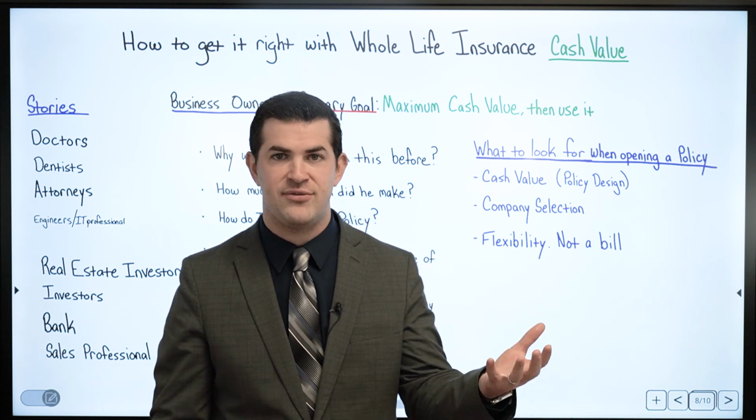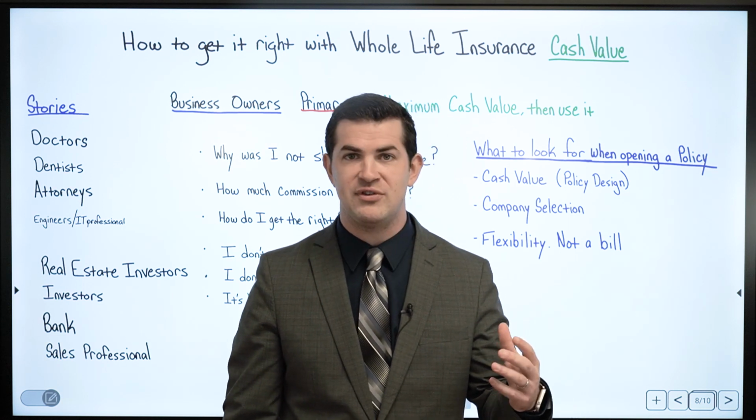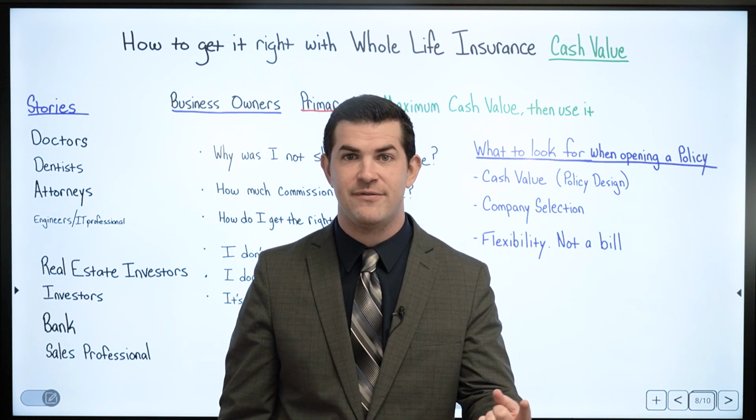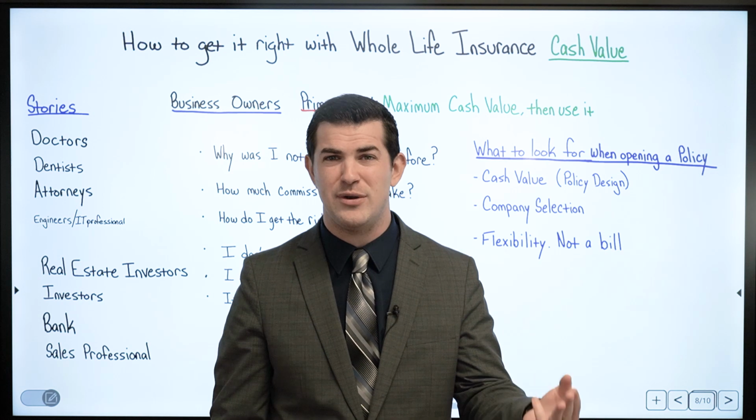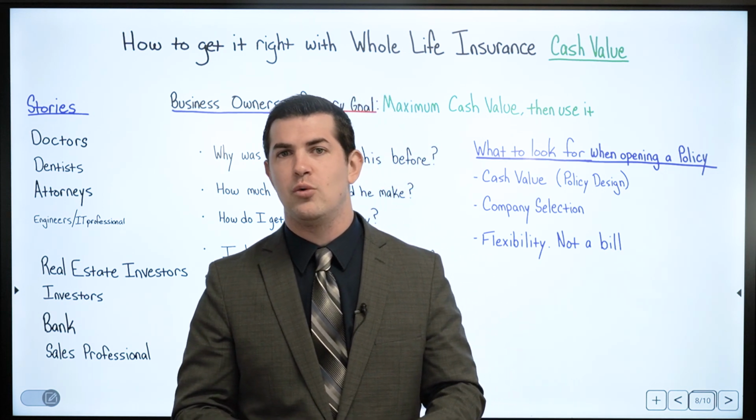If I've got excess funds in cash, I actually see it grow in a policy where I still reap the same benefits as far as it being safe, liquid. I've got the tax-free benefit as well, and the life insurance comes into play. But how do we organize it more?